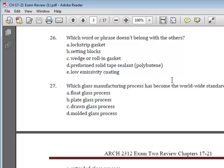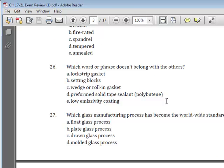Lock strip gasket, setting blocks, wedge or rolling gasket, and performed solid tape sealants are all things that hold the glass into place in the window frame. And E, low emissivity coating, is the low E coating that the guy was talking about in the movie that they put on the glass to block the light. So it would be E, low emissivity coating, or, in layman's terms, low E coating. Find me another one.